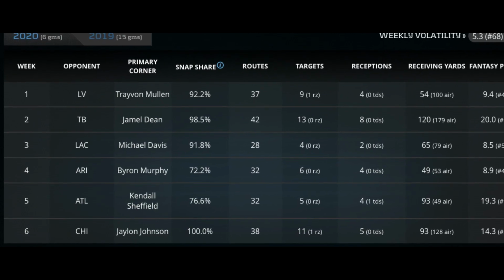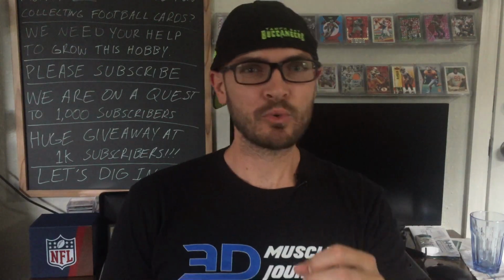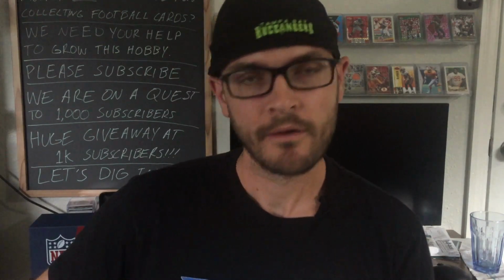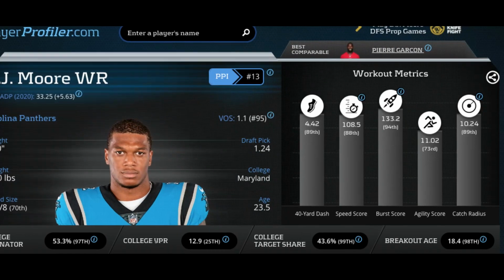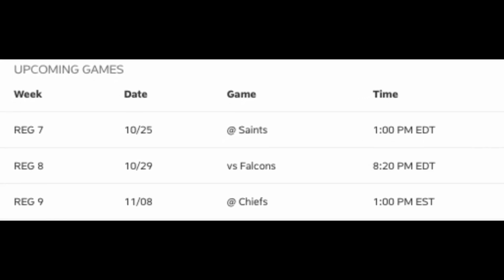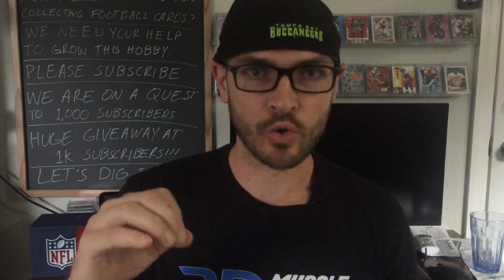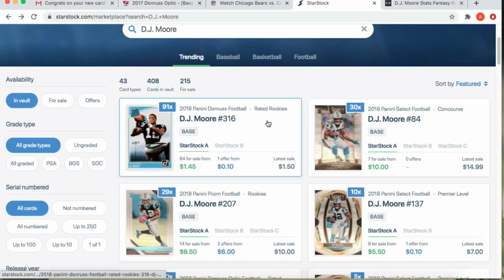11 targets for DJ Moore, still the alpha wide receiver. And when you look at DJ Moore's YAC ability, his yards after catch ability, that bodes really well for a guy like DJ Moore, who's got a 97th percentile college dominator, a 99th percentile college target share, and a 98th percentile breakout age. And look at Carolina's upcoming schedule. They're at the Saints, they're at the Falcons, and they're at the Chiefs. Every single one of those matchups, they're going to have to throw the ball significantly. So this is going to bode very well for DJ Moore and Robbie Anderson.